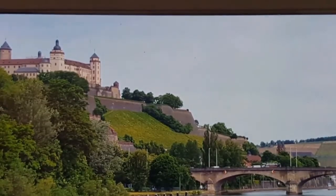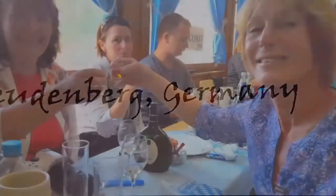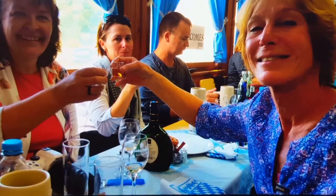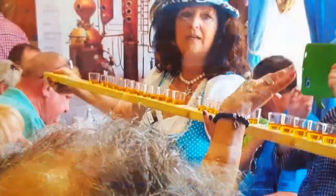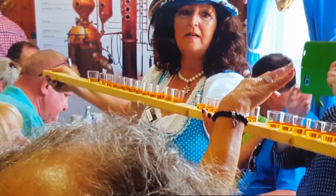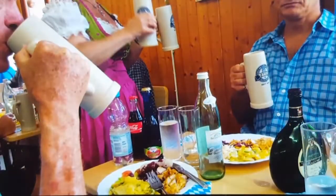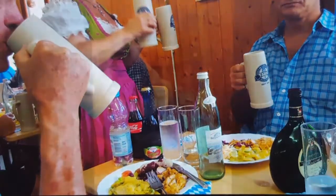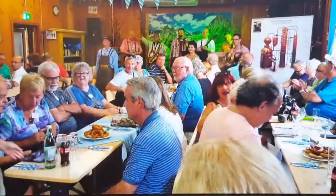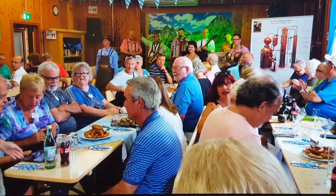That is the Marian. Freudenberg is a quaint little town in which we went to an Oktoberfest. And I was drinking schnapps here, and they carried the schnapps around on these big, huge trays. And it was a true Oktoberfest, dressed for the occasion, all the people serving us. And Don had his fair share of beer. The beer was in abundance. They broke open a keg, and they served a lot of beer. And had music and all of that.